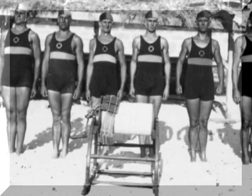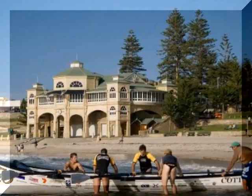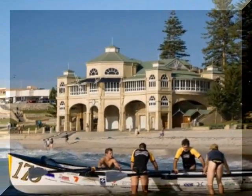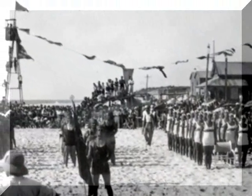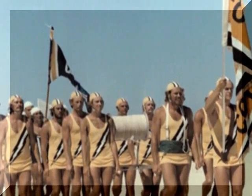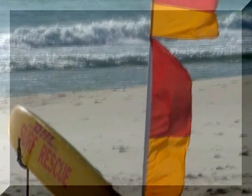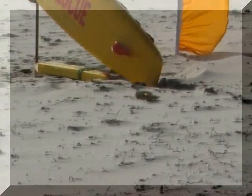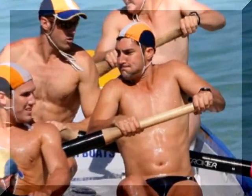The beach effectively ends at the limestone mole. The Cottesloe Surf and Life-Saving Club was established in the early 1900s and is operated entirely by volunteers who raise funds annually. They provide an important service in protecting the swimmers. They can be seen practicing daily.